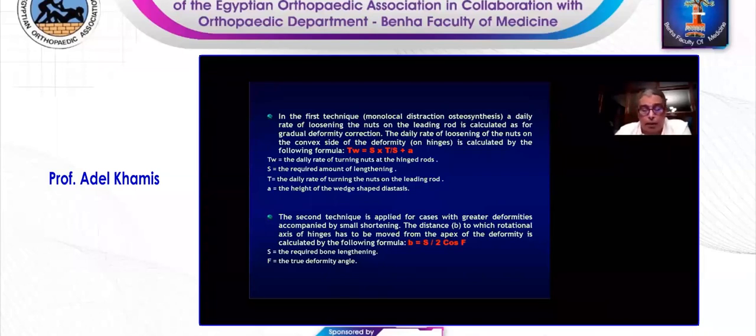We know that in the classic traditional way of deformity correction without lengthening, we should mount the hinges exactly at the apex of the deformity. In this method, we put the hinges at the site of the CORA, but we move it laterally or medially, distal, away from the apex of the deformity by 1 to 5 centimeters. With this method, we cannot do much lengthening because we cannot move the hinges more than 5 centimeters. Otherwise, we cannot obtain adequate stability for the frame.